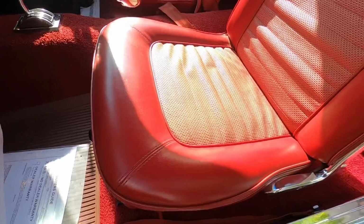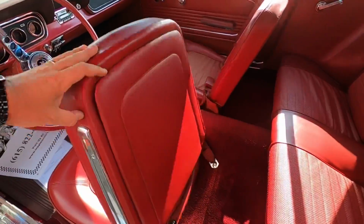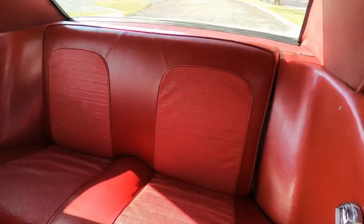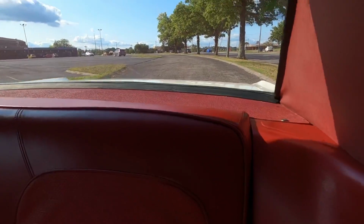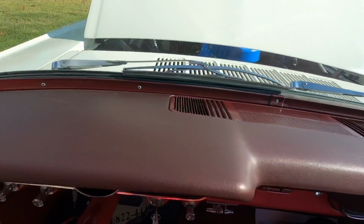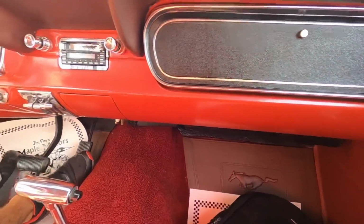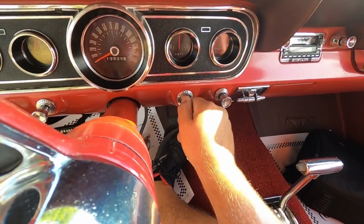Seat on this one's not bad. I don't see any rips. A little wrinkly in certain spots, but not all that bad. Back seat, pretty good. Package tray. Headliner in this one. Across the dash, pretty decent. Go ahead and start her up, without giving it gas.